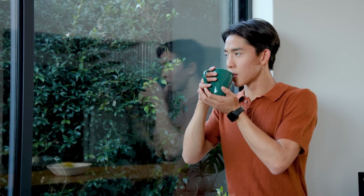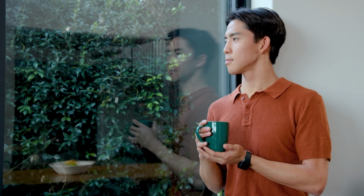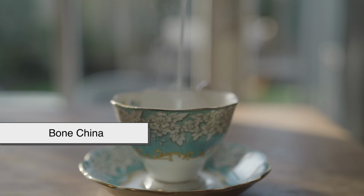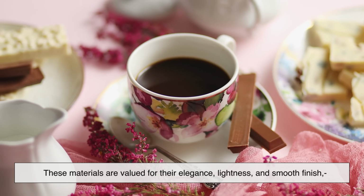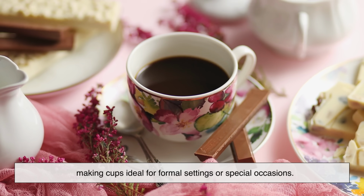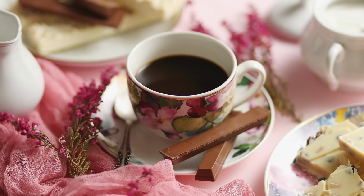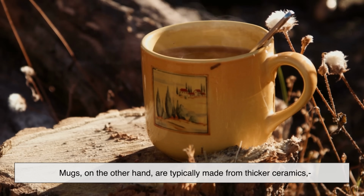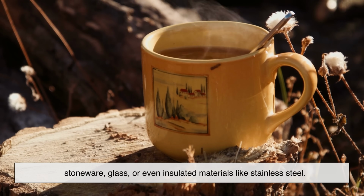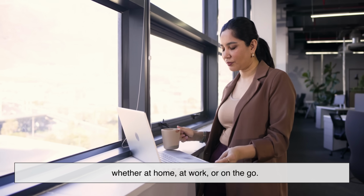Cups and mugs differ significantly in the materials used and their durability, which in turn affects how we use them. Traditional cups are often crafted from fine ceramics such as porcelain or bone china. These materials are valued for their elegance, lightness, and smooth finish, making cups ideal for formal settings or special occasions. However, their delicate nature also means they can chip or crack easily. Mugs, on the other hand, are typically made from thicker ceramics, stoneware, glass, or even insulated materials like stainless steel. This sturdier construction makes them well suited for everyday use, whether at home, at work, or on the go.